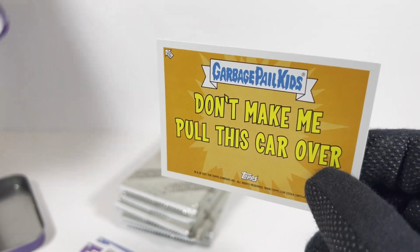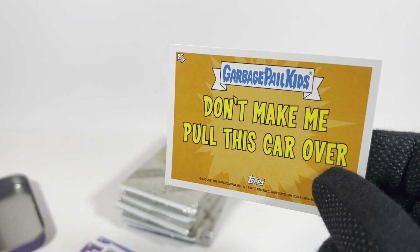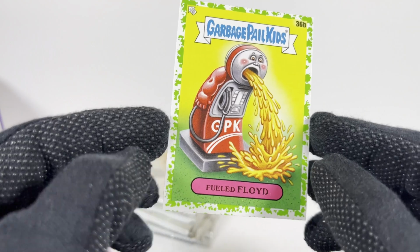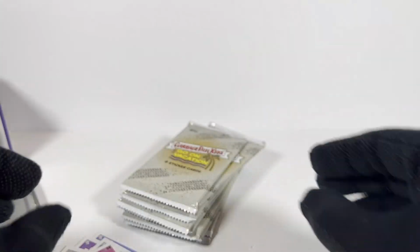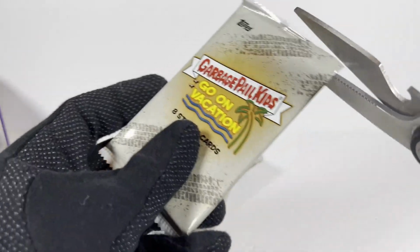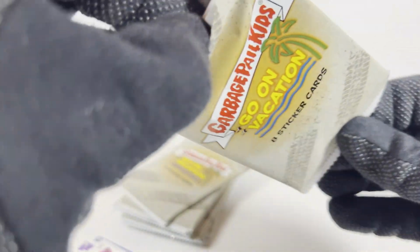Oh, I got a chase card. 1 out of 3 packs. Okay. And I got a parallel, Fueled Floyd. All right. Pack number 2. These aren't too bad. I will always love Garbage Pail Kid cards, so I can't really go wrong with these.